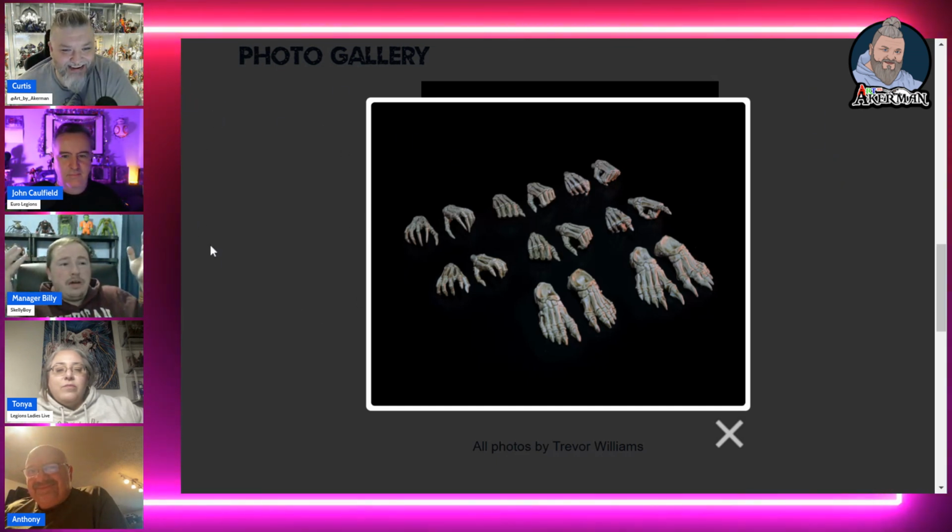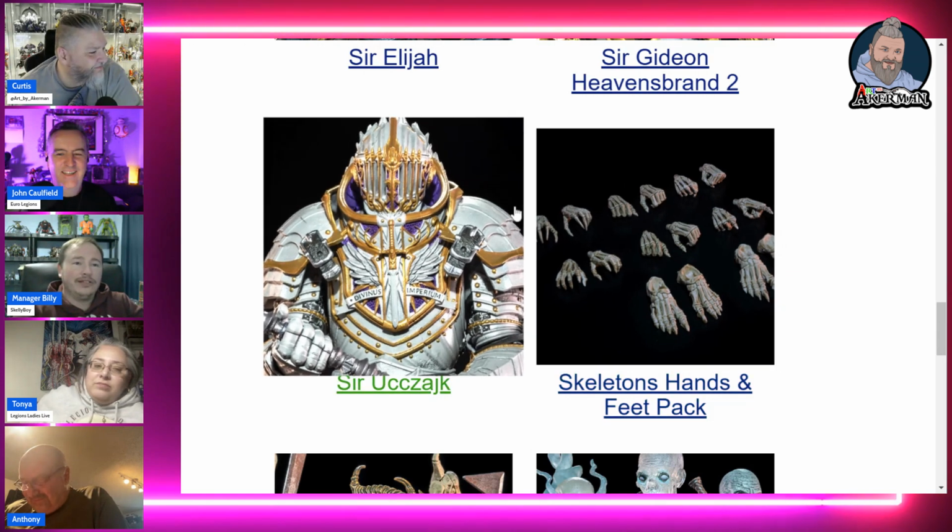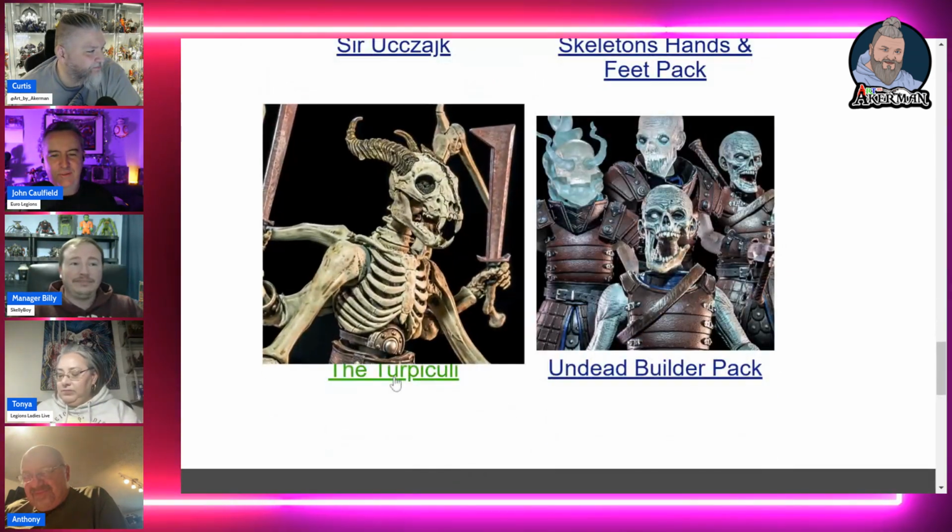Nope. Swapping bone parts out. Bone hands, bone feet. Update your older skeleton boys. Yep. I think the ogre feet will be useful.